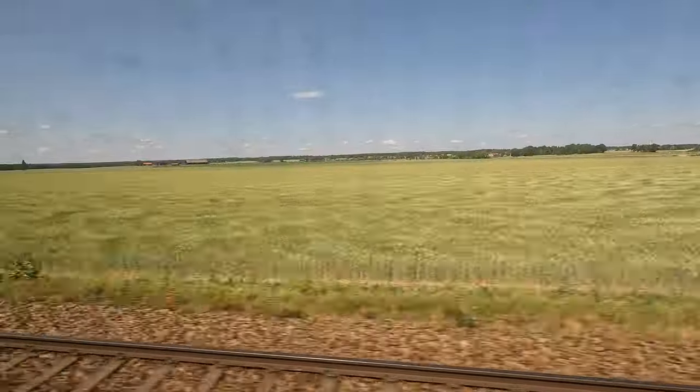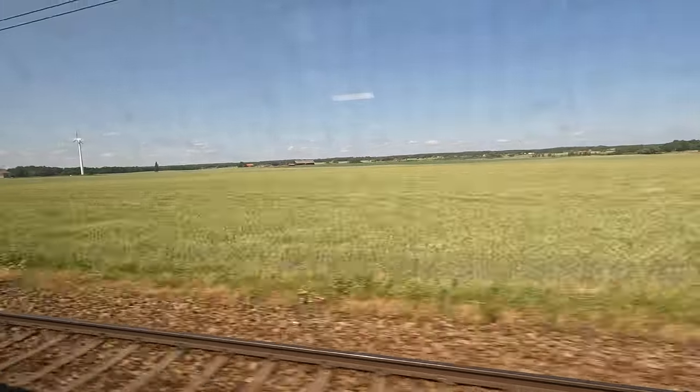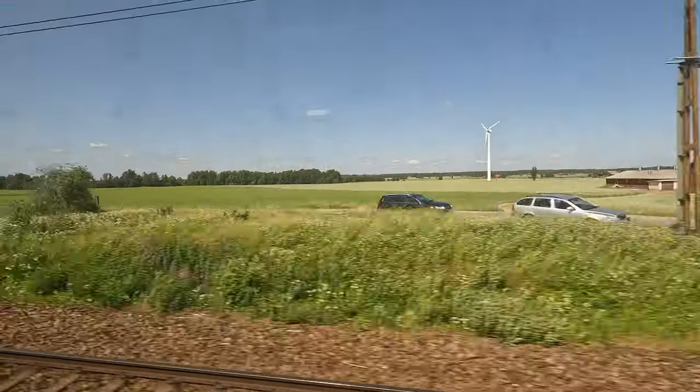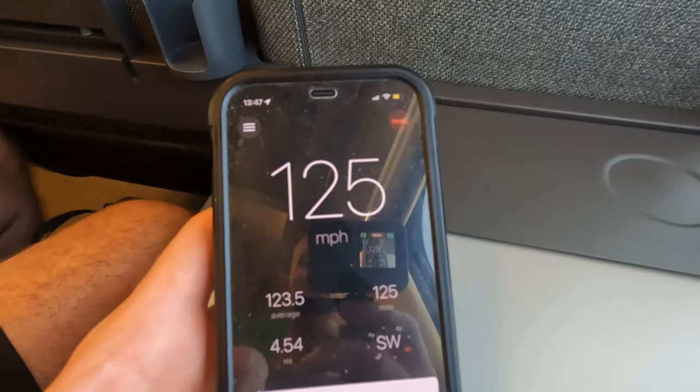After 50 minutes, the train pulls into the first of three station stops on this route down to Gothenburg, Katrineholm Central. After a minute to drop off and pick up passengers, the train then races across the Swedish countryside towards the second stop of Skövde.